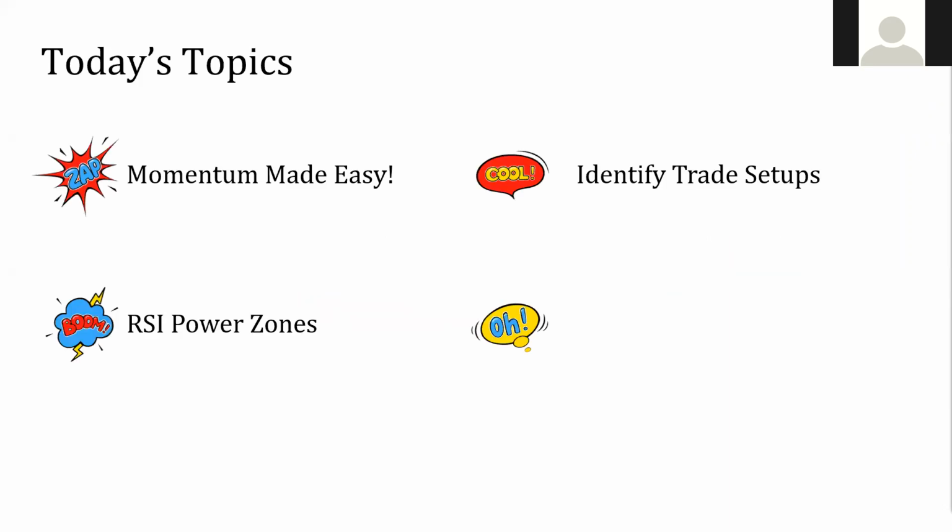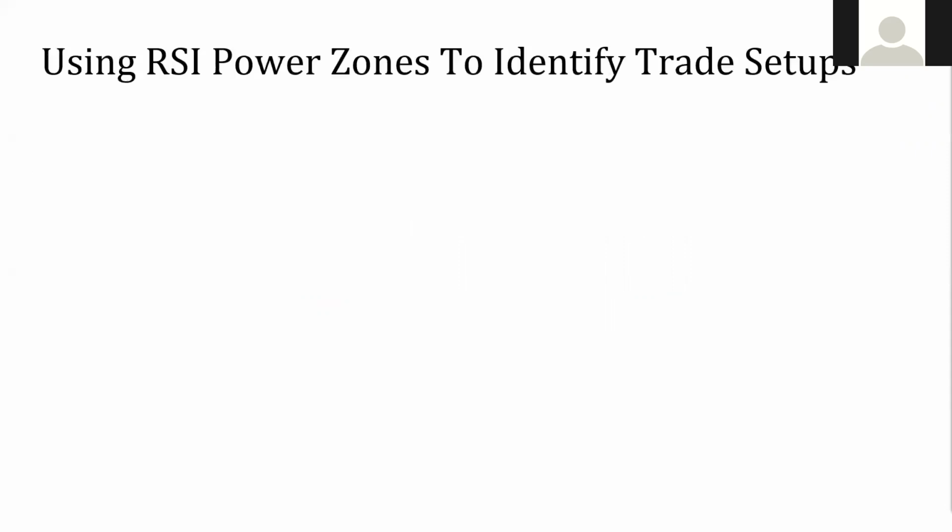So now we're going to dive into my proprietary 3-step approach to using RSI power zones to finding great trade setups. I'm going to show you actual setups that I use and share with my trading family. Okay, these are all calls that I made out to my tribe as they were happening so they could take advantage of them. Now, first, we're going to get the 3 steps nailed down. So you're going to want to write these down, all right? This is called using RSI power zones to identify trade setups.